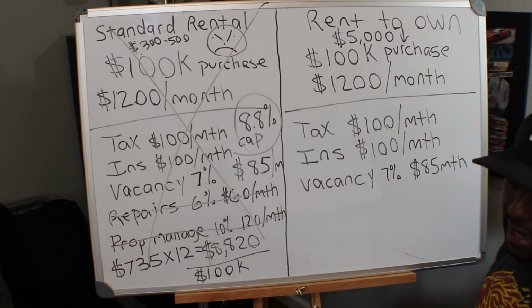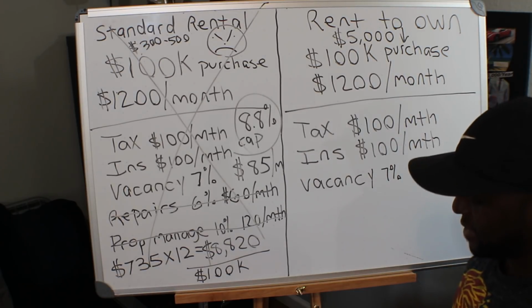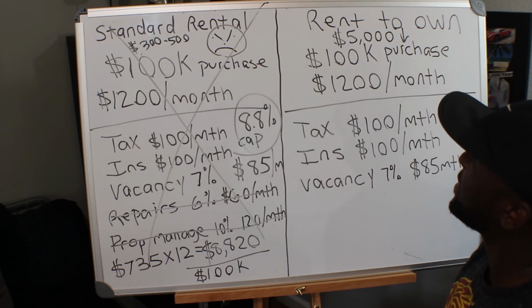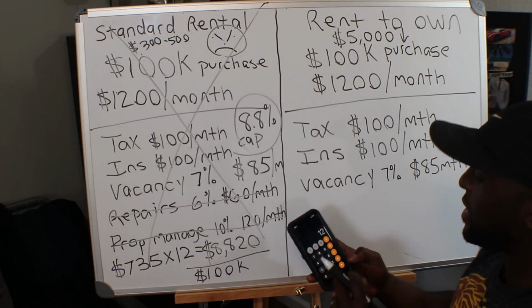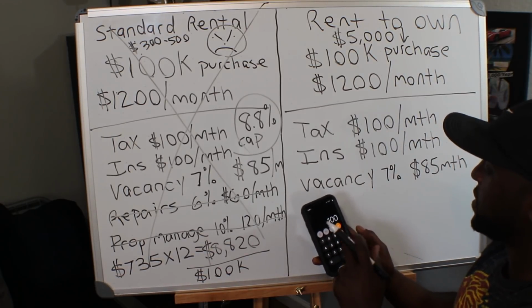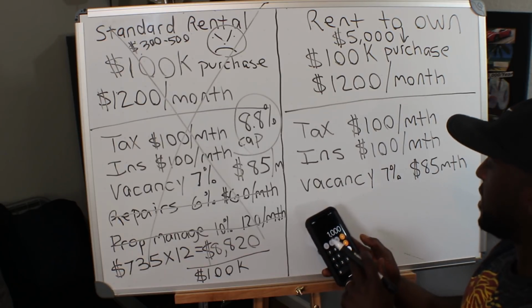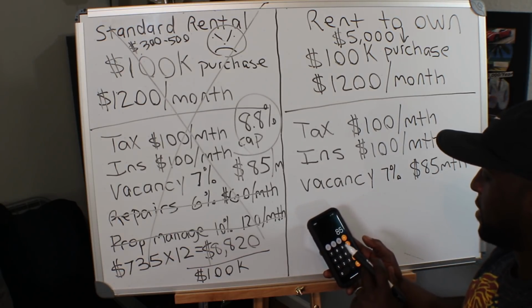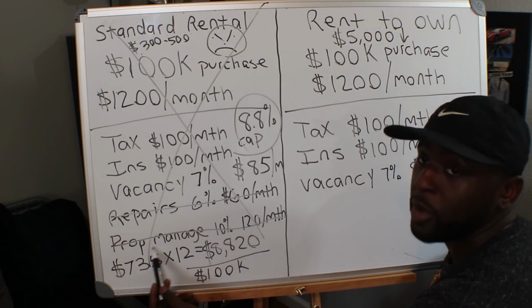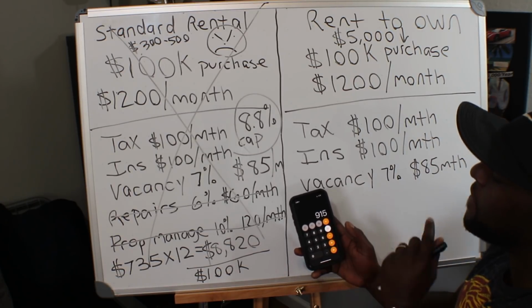So let's break this down now, as far as these returns. First of all, we're not getting any calls anymore, so that's nice. So we got $1,200 a month. We're taking our expense for taxes and insurance, another $100. Vacancy was $85 a month, and that's it. You remember, repairs are now on the tenant. No property management needed, and so $915.